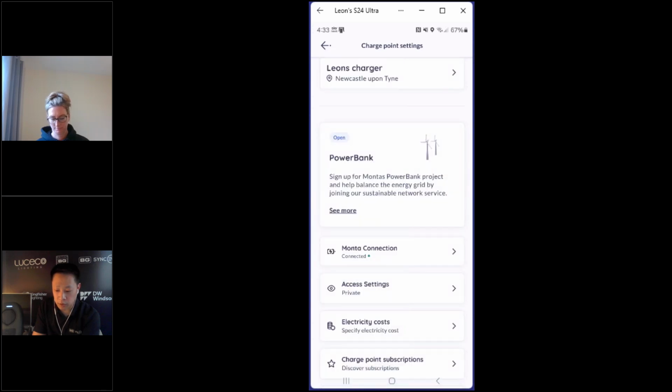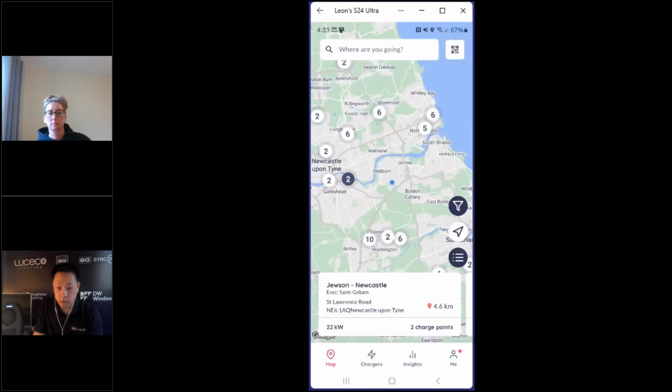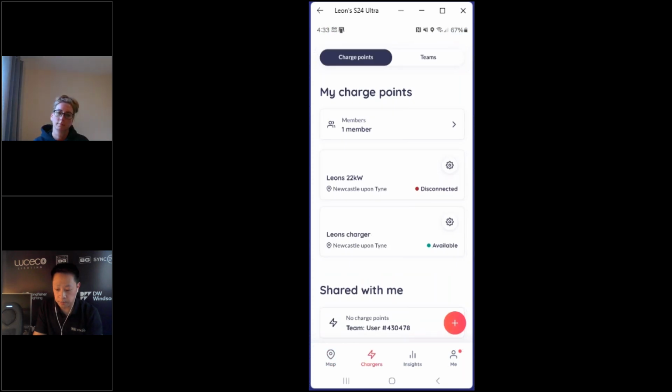Another thing which I'll revert to as well. So at the bottom you've got 4 tabs. You've got map, charger, insights, and me. So under chargers you'll see the available chargers at the moment. So under my profile I've got Leon's charger, which we just set up, is available. My 22 kilowatt is on the table, which I'd showed you the internal parts for.